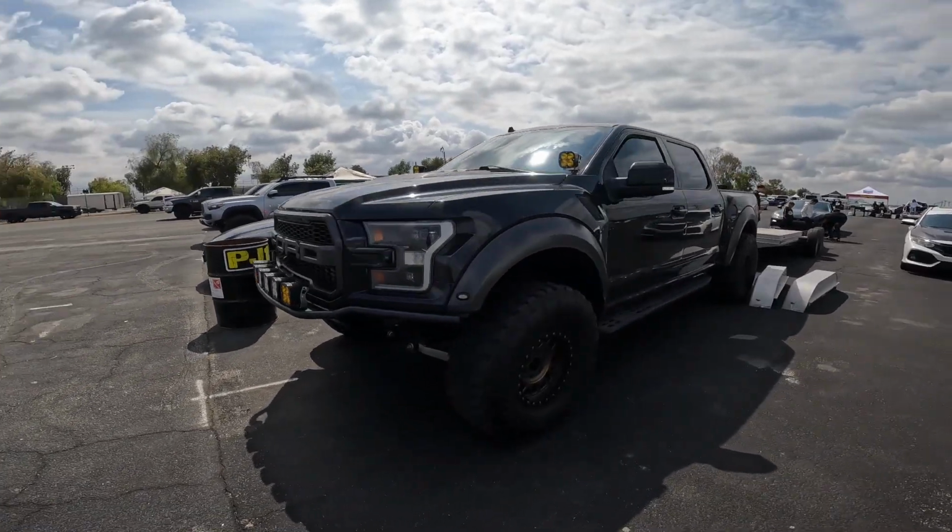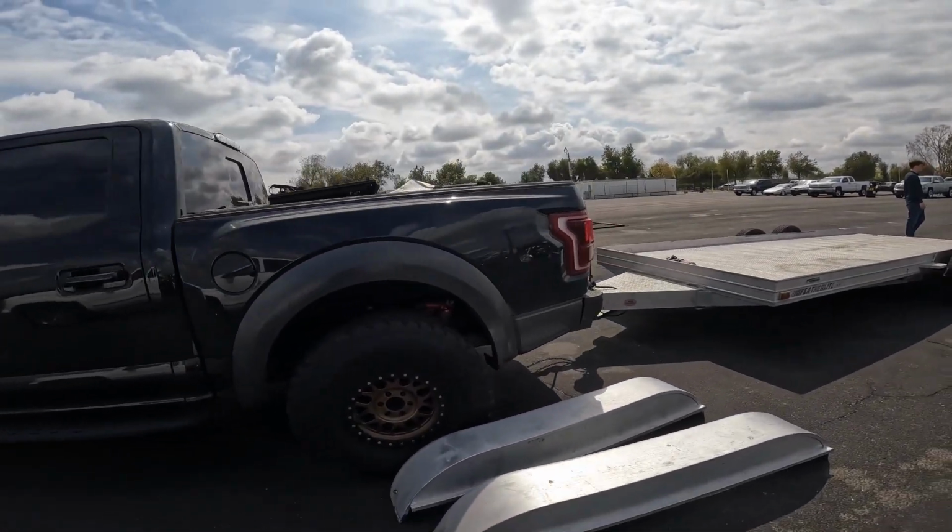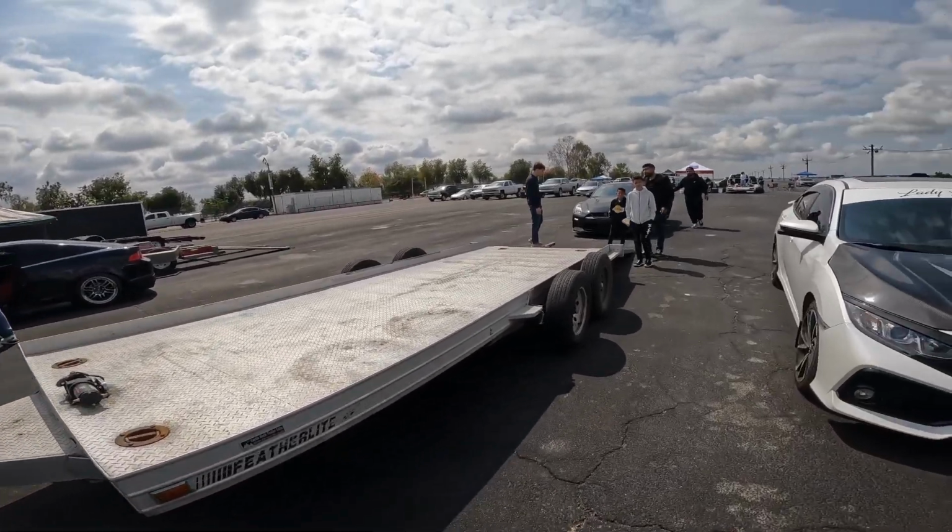Talk about a setup. We got a Raptor. It's going the one and only GTR.